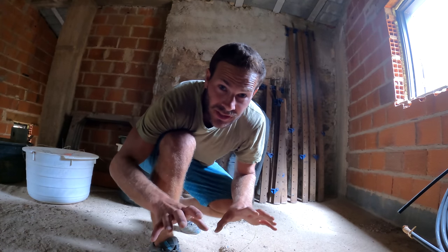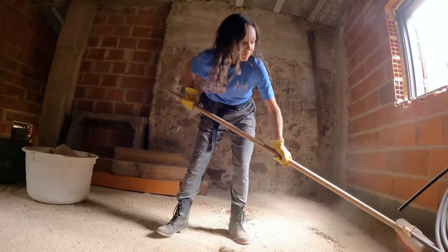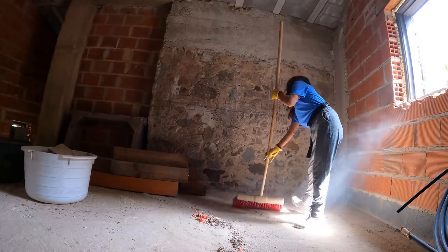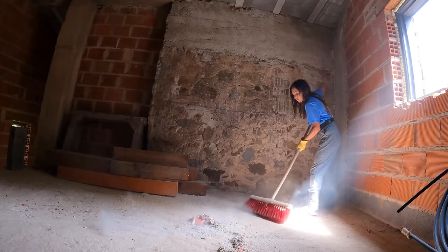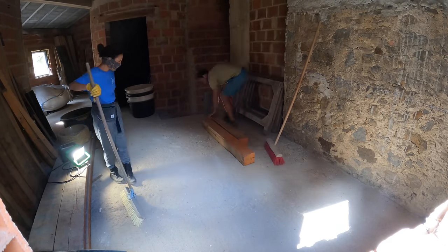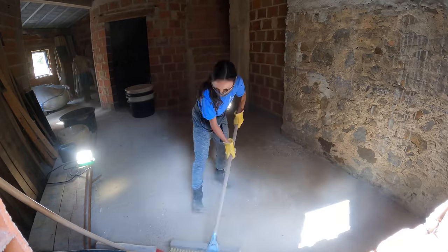Once we get all this stuff cleaned up and moved out of this space, it's gonna seem so much bigger. I'll just scoop it all to an area and then we can vacuum it. After sweeping the bedroom in the back left corner, we were then able to move all of the wood from the center room so we could then clean it and start moving everything from the downstairs up.